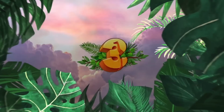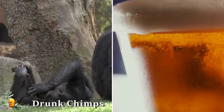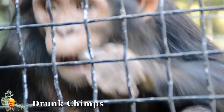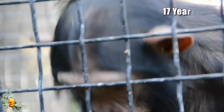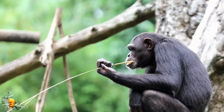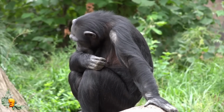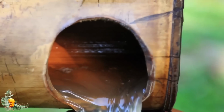Number 3. Drunk chimps. Chimpanzees have figured out how to drink alcohol. Just like their human cousins, chimps have taken a serious liking to getting a little bit drunk. Scientists studying chimpanzees in Guinea have discovered evidence of repeated ingestion of ethanol by chimpanzees. The study went on for 17 years, with researchers repeatedly witnessing chimps using leaves to drink fermented palm sap. Somewhere along the line, chimpanzees figured out that if they drink enough of the palm sap, it will get them inebriated.